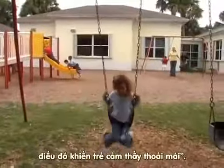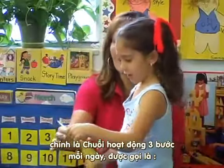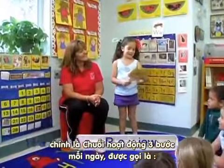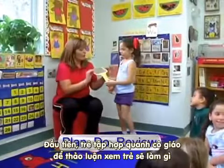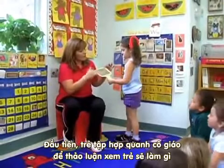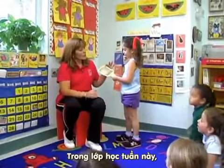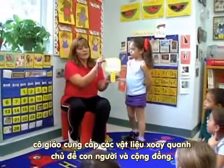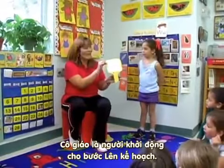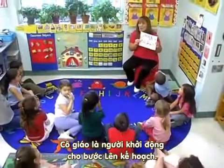They're comfortable that way. A big part of the HighScope approach involves a daily 3-step learning process known as Plan, Do, Review. First, the children gather with teachers to discuss what they'll be doing and reason out how to go about doing it. In this classroom this week, the teachers have planned activities and materials based on people in their community. Watch as this HighScope teacher leads the planning part of the morning's activity.